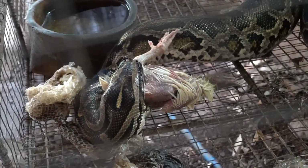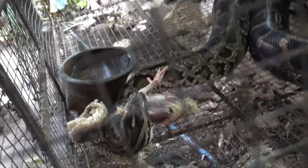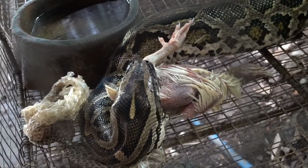Sorry for the video quality, guys. These little squares are interfering. Look the skin, the old skin of the snake. Wow. Amazing.